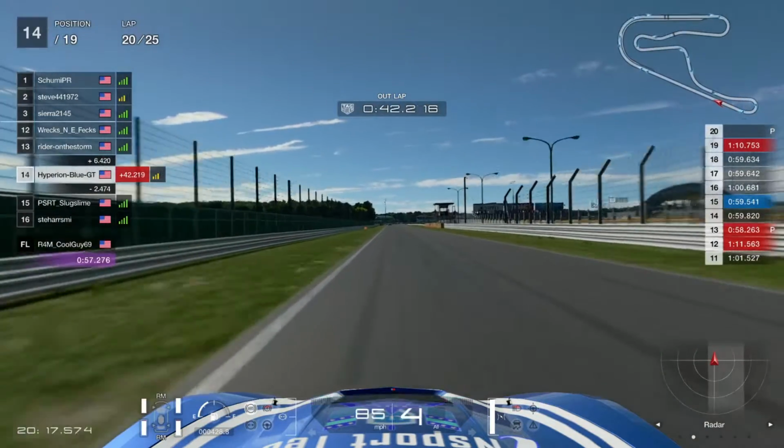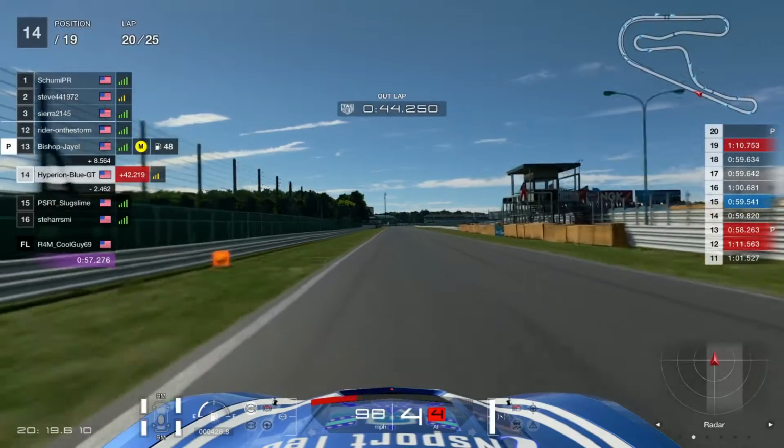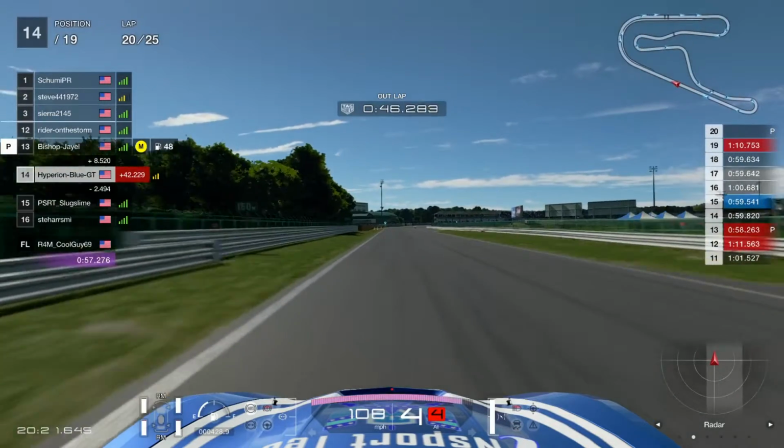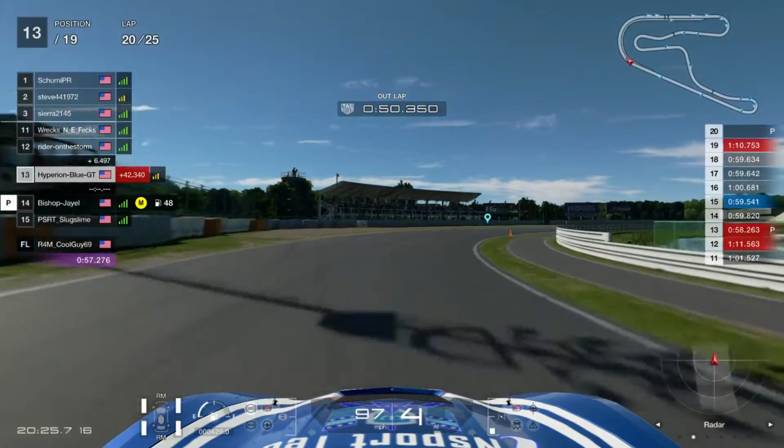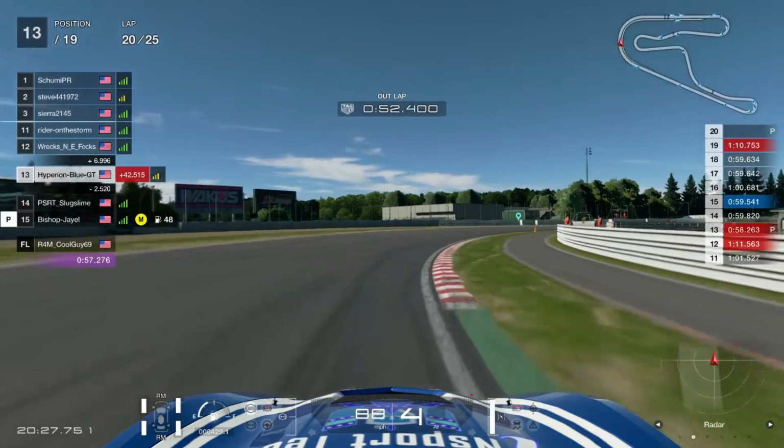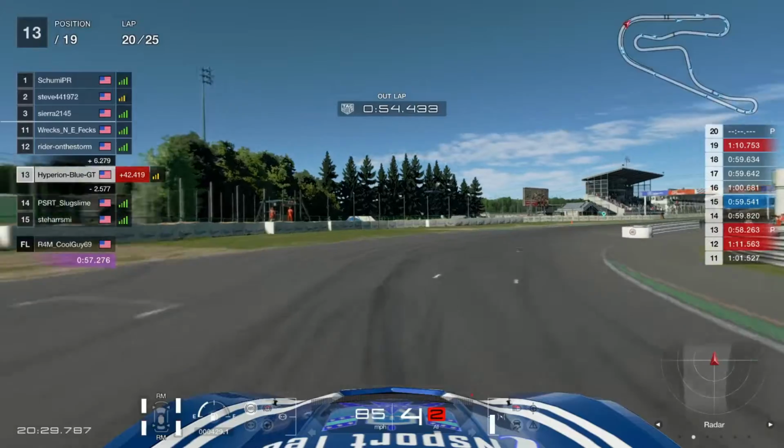But this is going to be quite good to have a 20 minute total time, so this race is not yet over. Whenever it reaches the time limit in total, we'll be having a 25-minute race.